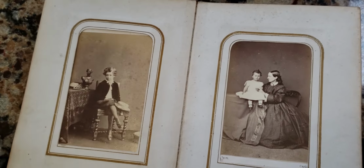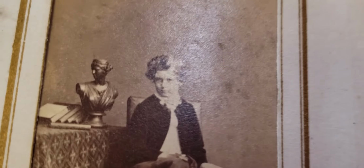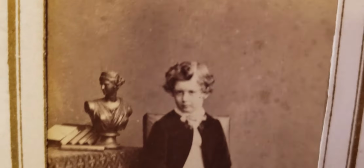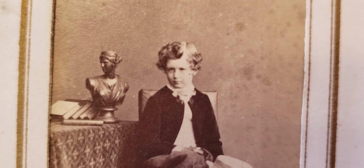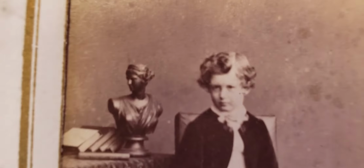And again, so these are like 1860s photos. Wow, look at the furniture. How pretty cool that was. And this child is posing next to books, again, showing he was a wealthier person. He was educated. There's a beautiful old bust there.